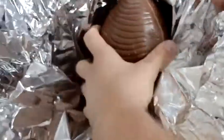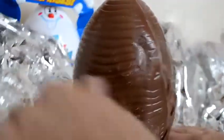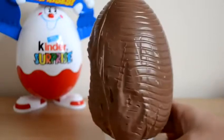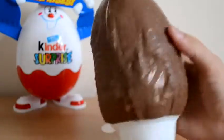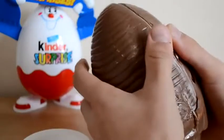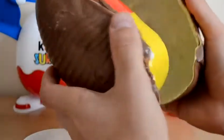So yeah, once you've got it open, you've got this wonderful Kinder Surprise packaging, as you can see. We've got our big Kinder egg, which is a little bit worse for wear, as you can see. I don't know what's happened to it, but it's come a long way, so you gotta give it that, haven't you? So it's huge though, look at the size of this.